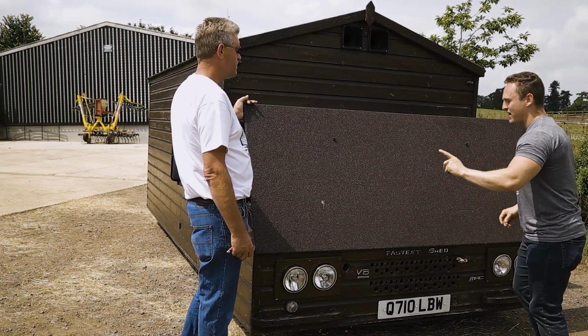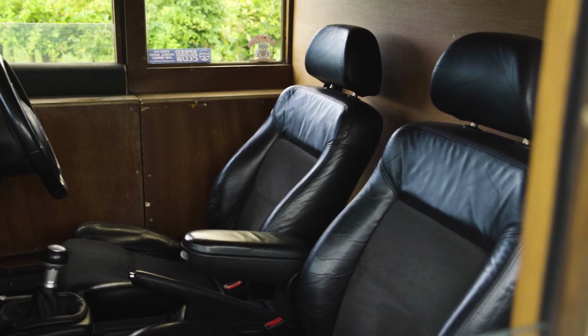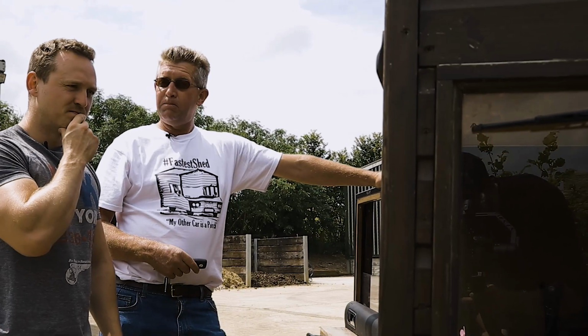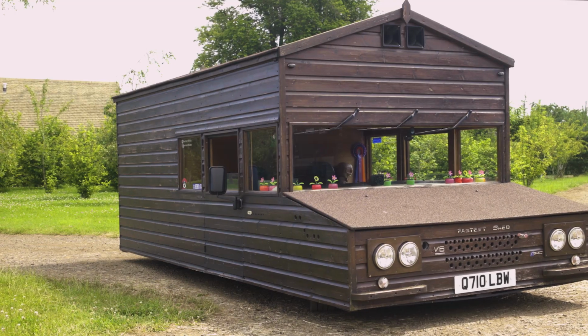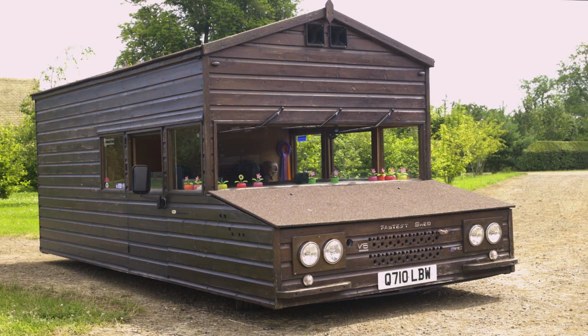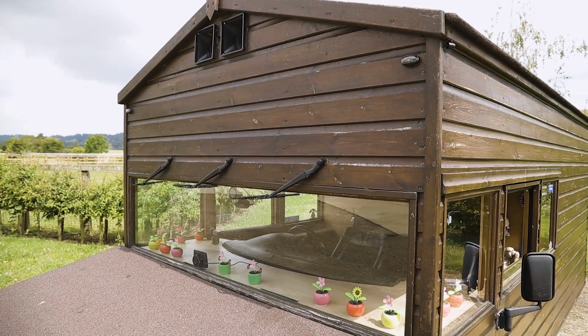Let's have a look at the interior, shall we? I have no idea how to get in. I made all of these. Wow. Almost everything you can see is the original Passat. The original seats. People say I'm sat a long way back. Everything's where it always was. I haven't moved anything. The floor pan is still underneath it. It's just an optical illusion. You're right, that really is, because I thought that you'd pushed it back about 2 feet.